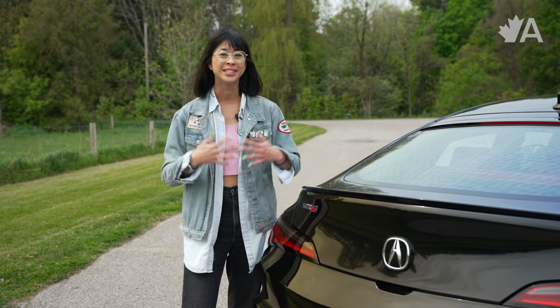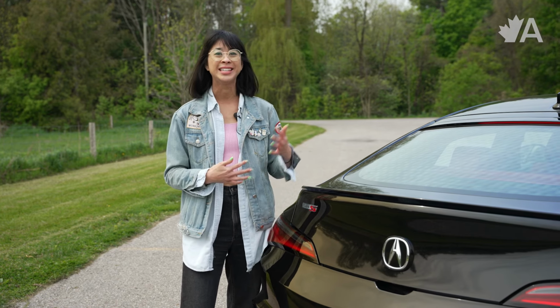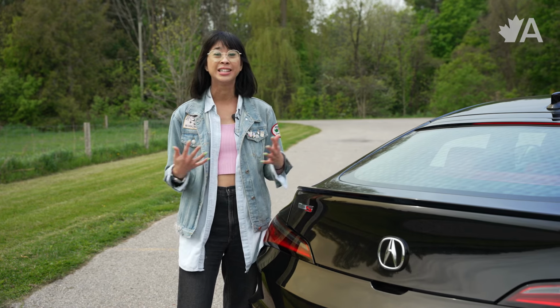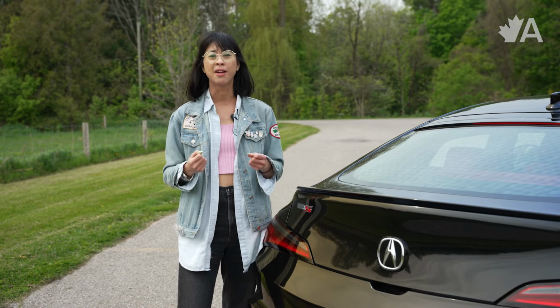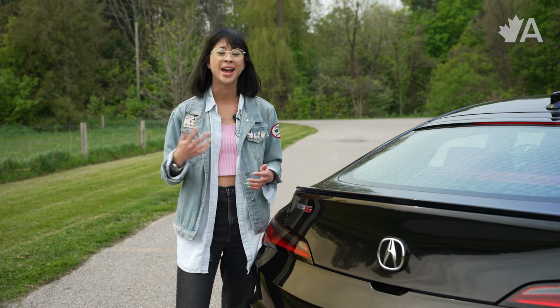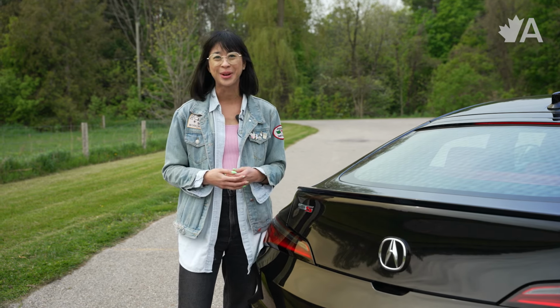Not only is it fantastic to drive, but it's also very easy to live with day to day. And it gives me a lot of hope for Acura as a brand in general. I truly enjoyed driving it so much. And if you're looking for a fantastic daily driver that's fun and has a lot of swagger, I think you'll enjoy it a lot too.